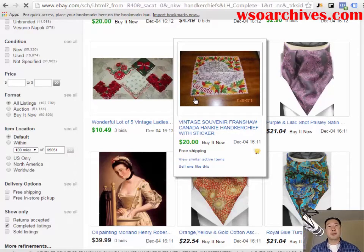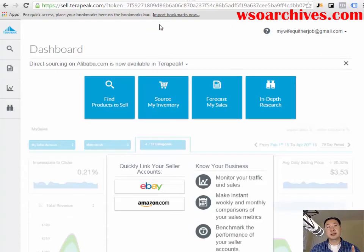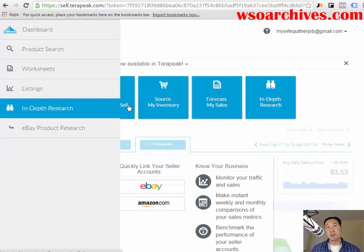Now, as you can imagine, it might be a little bit tedious to go through some of these auctions manually to figure out what's selling. So there's actually this tool that I highly recommend. It's called Terapeak. Terapeak scrapes all the eBay listings and collates it nicely for you to do research. Here's just a really quick demo. Later on in the course, I have a more complete demo, but here's a brief one.